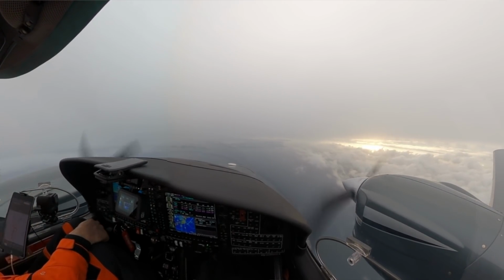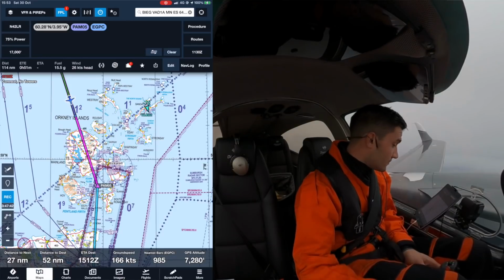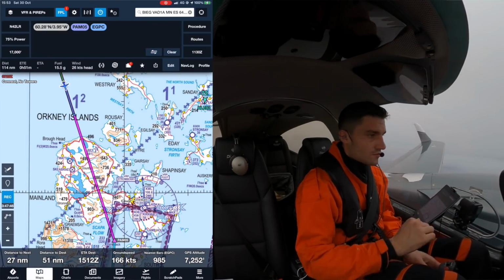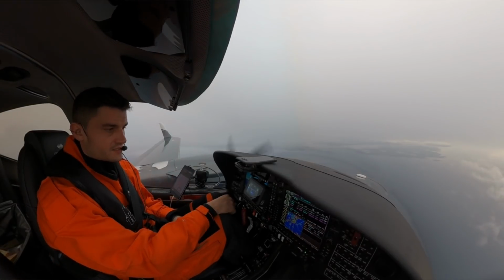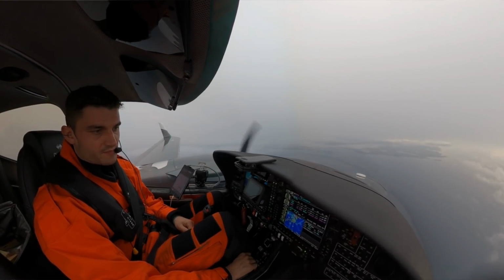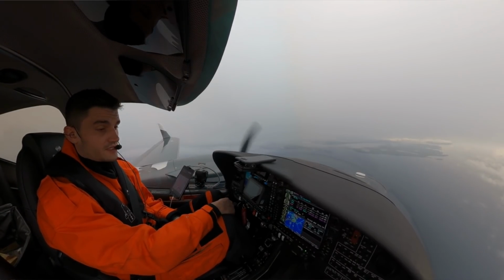There you go. I reckon we should go a little bit lower. So all I'm going to do is go VS and just increase the rate of descent. There you go, it's going down about 900 feet per minute, see what that feels like. Just pull the throttles back to about 70%, see if it gets too rough, if it does, we'll make it a second plan.